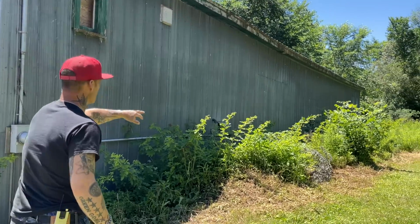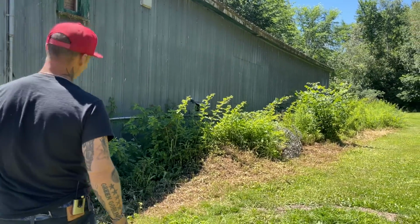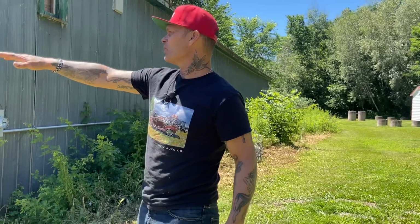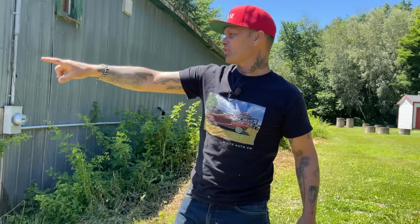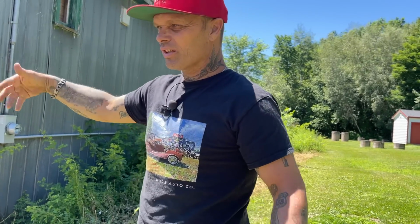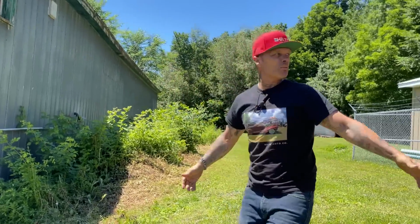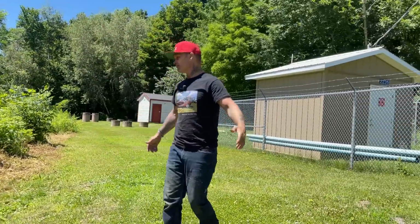I started whippersnipping some of the bushes down, but we've got our own grass to mow. I got some whippersnipping going on over there. This is some of the garbage that we're pulling out. We're trying to clean the place up the best we can, but it takes time. So there's no neighbors here, nobody.